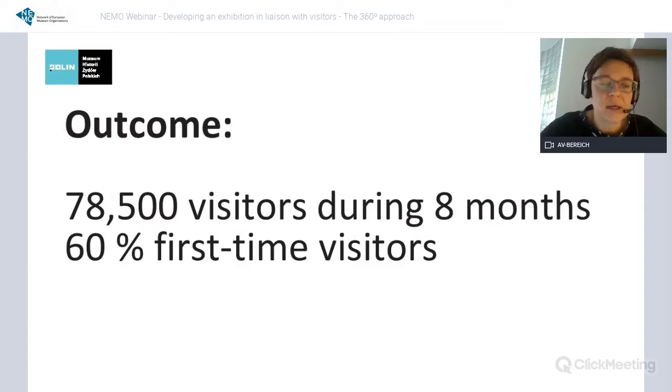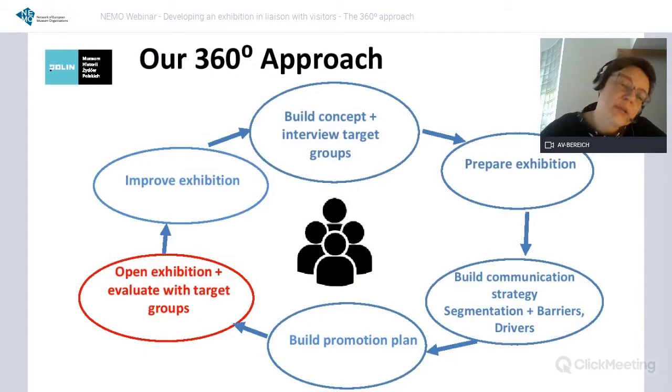The outcome of this exhibition was that we had far more people at the exhibition than we expected. We had almost 18,000 visitors during 8 months. What was surprising for us was that the majority of those visitors were first-time visitors. So with this communication, with this focus on happy kids playing and learning at the same time at the exhibition, we really did overcome the barriers. So let's go to another stage.